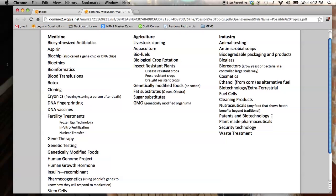Again, if you're on the law side of things, people have been talking a lot about patents in biotechnology and what you can and cannot patent, because parts of biotechnology are just things that are alive. They're things that are in nature, so you can't really patent that. So that's a really interesting topic. Plant-made pharmaceuticals: if you inject DNA into a plant to make it grow whatever drug you were trying to get and sell and make tons of money, that's a good field.